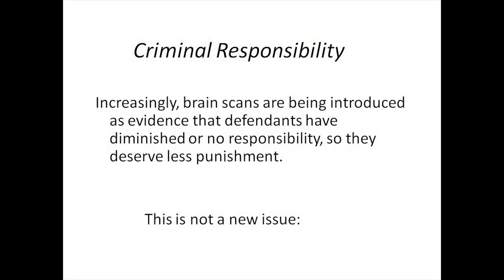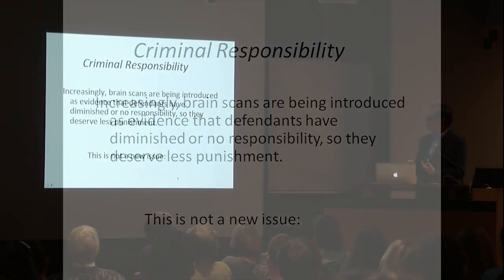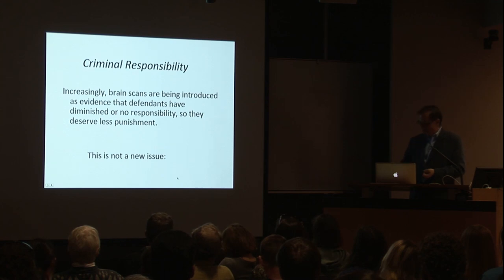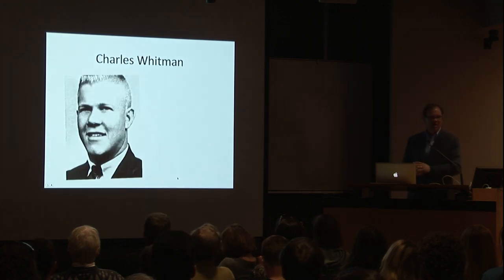I just want to point out that this is not a new problem. We have had this problem for years, and our criminal system faces this because in criminal law, increasingly brain scans and neuroscience evidence are being introduced as evidence that defendants have diminished or no responsibility, so they deserve less punishment. In other words, should we have individualized law in the same way that we are moving toward individualized medicine? It's a very strange concept to think about. But even this is not a new issue, as those of you who remember this guy realize.